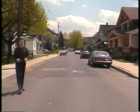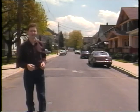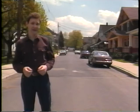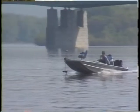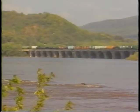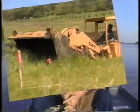Given the awesome power that floodwaters represent, why would anyone choose to live next to a river and potential catastrophe? Well, many people do, and for lots of reasons. Recreation, scenic beauty, availability of land. And who knows, maybe just out of plain ignorance. Maybe they just didn't know it could flood here.